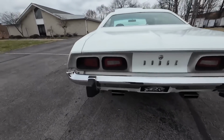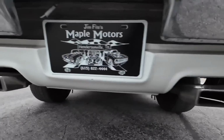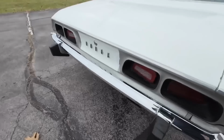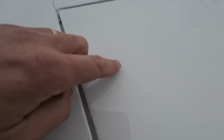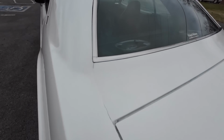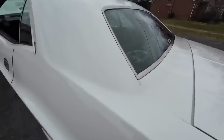And of course, this was my favorite car of the week when we did the walk around. It was between this and that Nova that we got in, and I just like this one. I like it. Chip there. Little bubbles. Crack. Little bubbles there on the side.